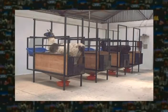These are a couple of the llamas that they're working with, and these are called metabolism crates. And so what these do is they collect urine, feces. We can collect blood from the animals and get an idea of what the nutritional status of the animals is, given different forages, different feed supplements, and so forth.